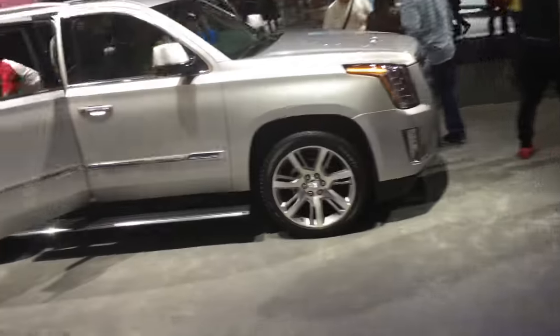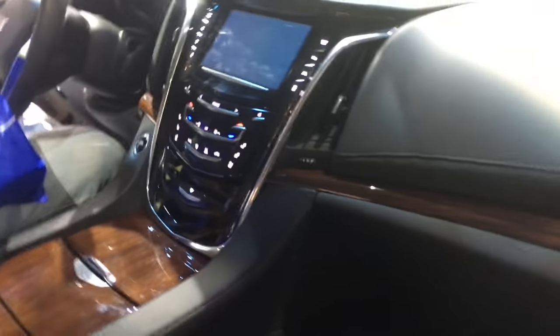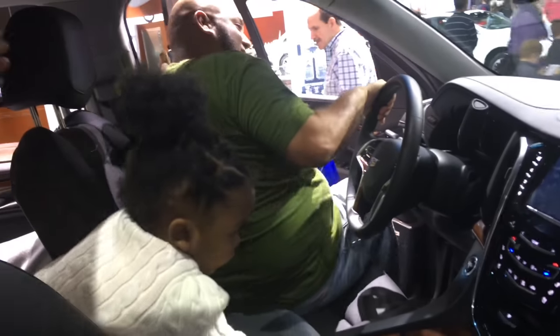It's like, well, we'll see what happens. I can't see myself driving an Escalade. I can't afford the damn thing. Yep, that's exactly right.